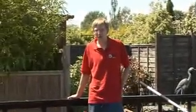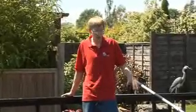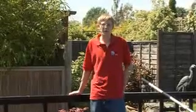Right, so the first thing we need to do is obviously net the fish and catch the fish and take it out. There's three main bits of equipment we use for that. We use a shallow pan net, we use the koi bowl, and we also use a koi sock for safely moving it from bowl to bowl.